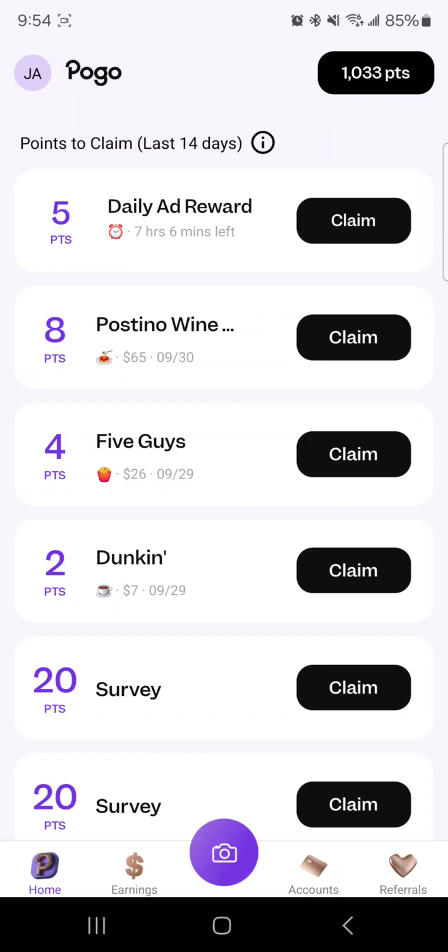So even though those earnings are low compared to Coinout, Receipt Pal, and Receipt Hog, in my opinion, because 1,000 points equals $1, technically, if you scan 7 receipts in a week to get your full 120, that's still pretty low. It's about 12 cents. Sorry, so do the math there.